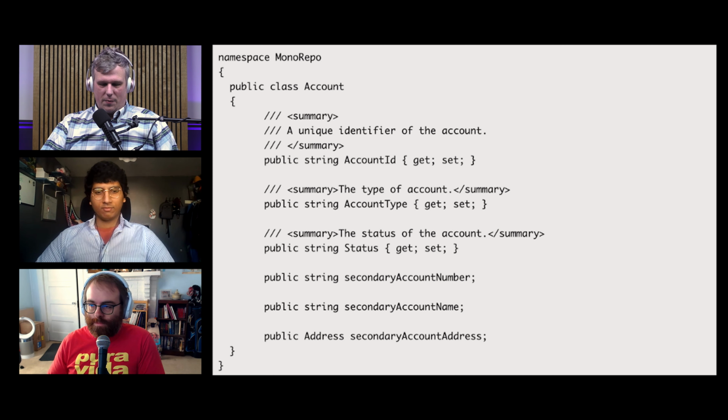I think we kind of beat it to death, but is there anything else you see here that's weird? Yeah, so these are all public properties of this class, and I didn't even see that. Notably, the secondary account number, secondary account, all the secondary stuff, for whatever reason, has a lowercase first letter, which being public and property should probably be uppercase. And also, for whatever reason, they didn't include the getter and setter.